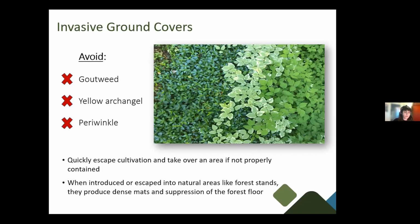I've seen this a lot myself. I go hiking in conservation areas, and whenever I'm along a trail that is adjacent to private property, I always see stuff like this just crawling right out and getting into our public protected areas. So it rarely ever stays confined to the garden.